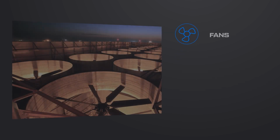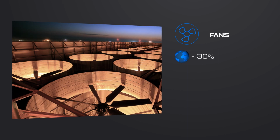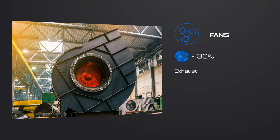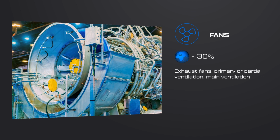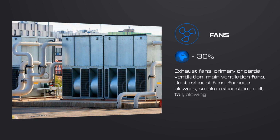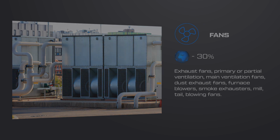load. Fans. Their share is approximately 30% of the world market. The efficiency from VFD control is clearly visible on exhaust fans, primary or partial ventilation, main ventilation fans, dust exhaust fans, furnace blowers, smoke exhausters, mill, tail, blowing fans. The economic effect of using a frequency drive also depends on the state of the implementation object.